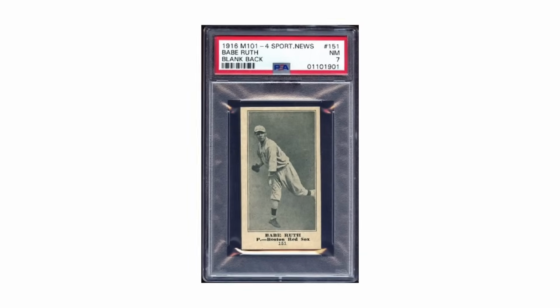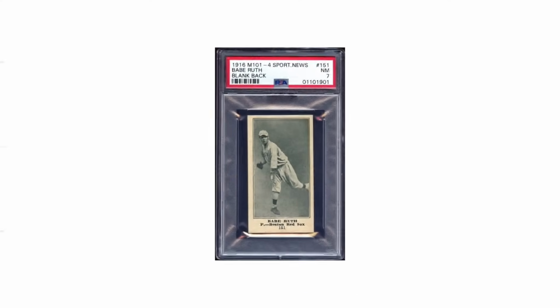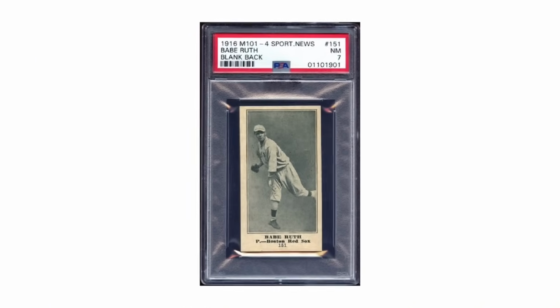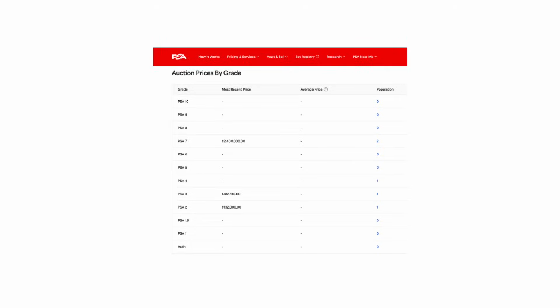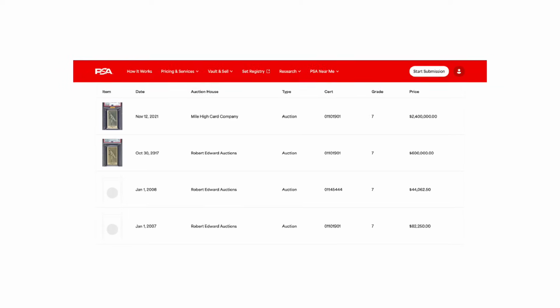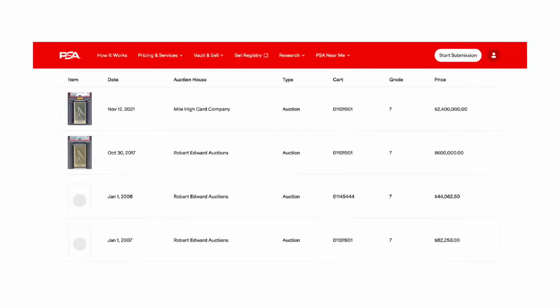It was sent out in mail order fashion and used by various companies as a promotional tool, which means it wasn't mass-produced and is rare in any form. Both versions of the card have topped the $1 million mark, but the most valuable is a blank back, with just 6 versions ever graded by PSA. In November 2021, one of those PSA 7s sold for $2.4 million.